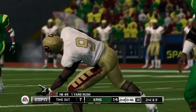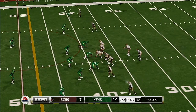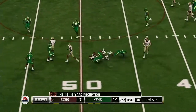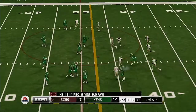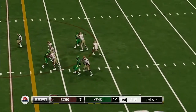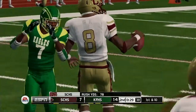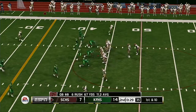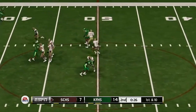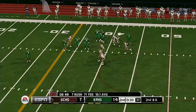The Bulldogs use their second timeout. The halfback picks up a yard. And a quick throw. And they make the stop around the 47-yard line. Scrambling around. Tackle at the 43-yard line. He's scrambling. And down he goes to the 39-yard line.